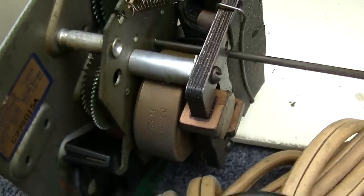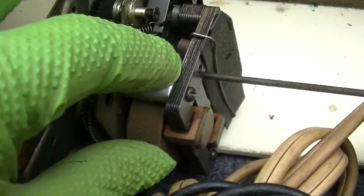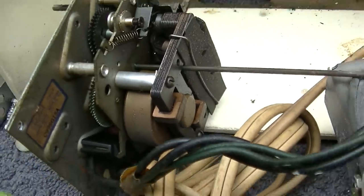That was sort of unsettling. I think it needs oil.